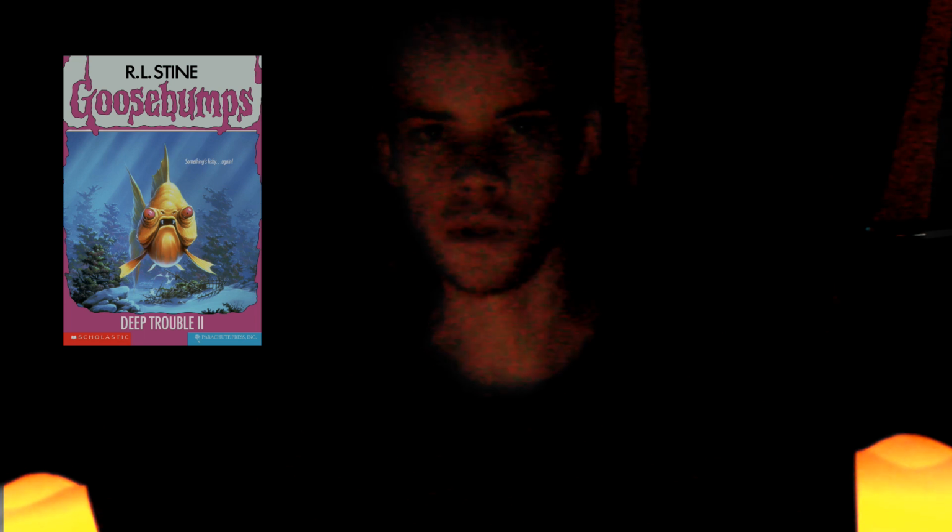Starting out with the cover, this cover is a complete downgrade from the rest of the Deep Trouble series. I mean, look at this. First one, we got a Hammerhead Shark with a boy. Now that sets some atmosphere, that sets some closure. That sets a really good idea for a story about horrors taking place in the water. Then you see this, and it looks like a vampire goldfish.